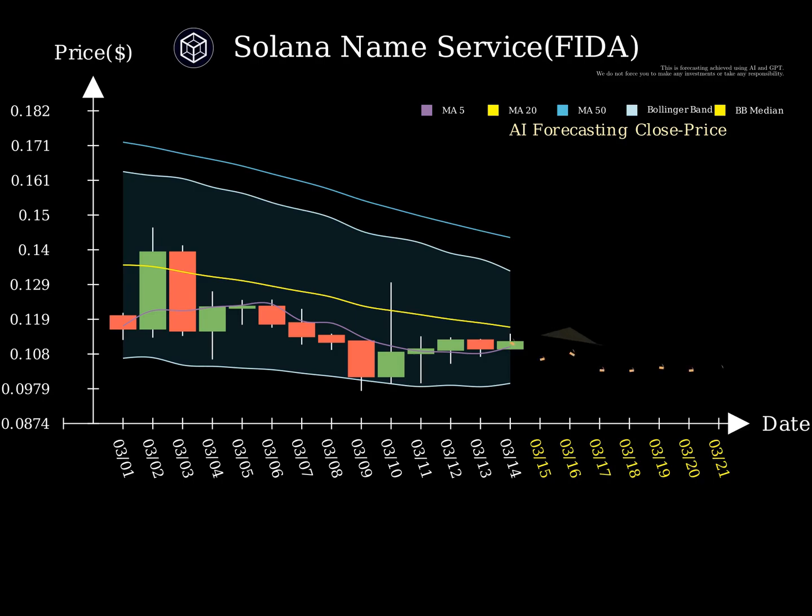Therefore, a suitable strategy would be to enter a short position at the market price around 0.109, with a stop-loss order placed at 0.112, above the recent resistance level. The target price could be set at 0.102, which is the support level identified in the data. This strategy leverages the downtrend and the oversold RSI, aiming to capitalize on a potential further price decline.